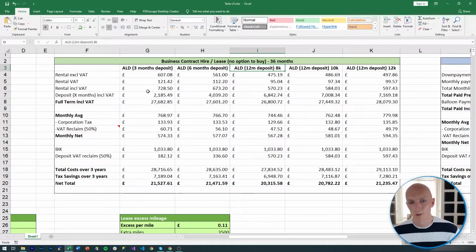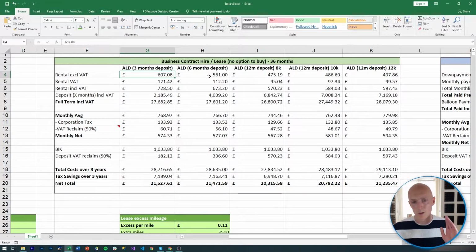So this is the difference if you pay a 3-month deposit, 6-month deposit, 12-month deposit, as to what the figures add up to. And then these are the differences based on a 12-month deposit, but the different mileages. So 8K a year, 10K a year, and 12K a year. Right, so let's just take a look down these and I'll explain my understanding of it. So we start with the rental excluding VAT, and these are taken from the Model 3 financing page, and again these may change due to APR and the different finance providers, but correct at the time of writing, June 2021.